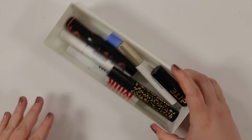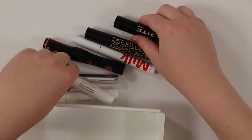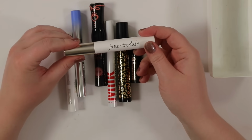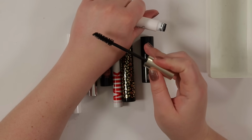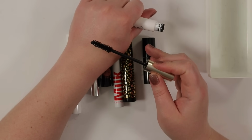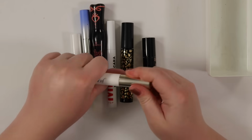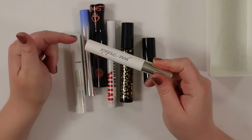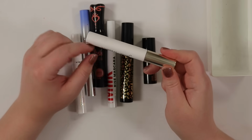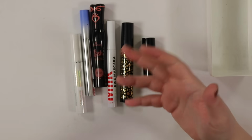Mascara should be another pretty easy one. A lot of these are just gonna be kind of old, I feel like, but we'll see. This Jane Iredale I really quite enjoyed, but I've been using it long enough that it is getting a little dry, and I do find that it flakes now. It didn't do that initially, so I think it's just past its point. I'm trying really hard to keep it to that 3 months because I can be pretty bad about that. So this is just gonna have to go because it's used. It's getting close to the end of its life as well.